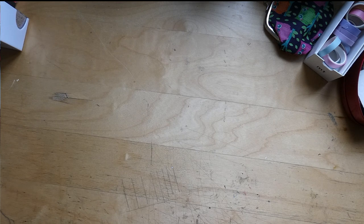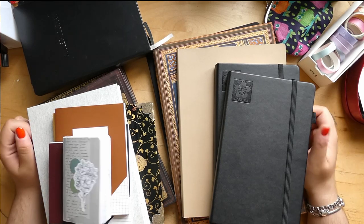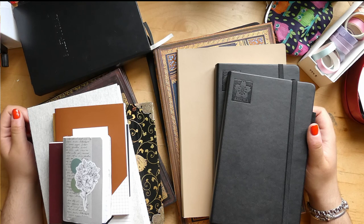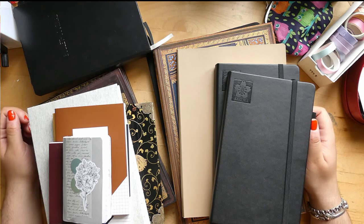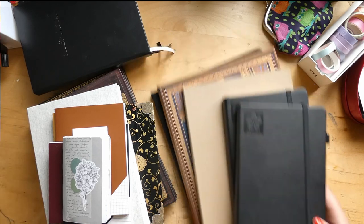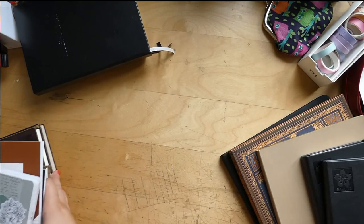Next up comes my real guilty pleasure when it comes to purchasing things. So prepare yourselves. It's journals, everyone. It's journals. And notebooks. I can't walk by a good notebook. But yeah, let's start with these small things here.